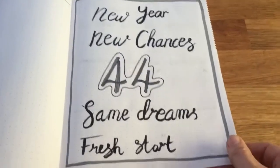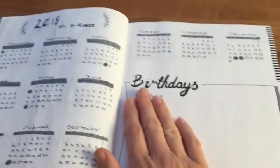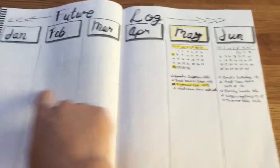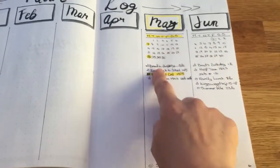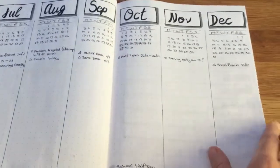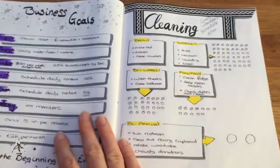And so yes, new year, new chances, same dreams, fresh start. So I'm going to pop some quotes in here. I've got some bank holidays marked out, and this is my year at a glance, even though we're only starting partway through the year. As you can see, partway through the year, so I've not included anything for the first 4 months, and then we're moving on, and I've got dates back to school, half-term holidays, all that kind of stuff. So this is our year at a glance, well, not at a glance, but this is our year planner, so that I can start putting things out.